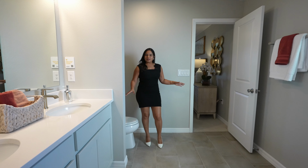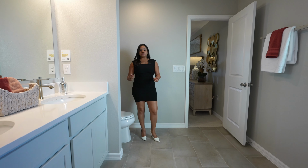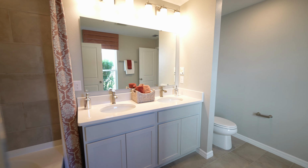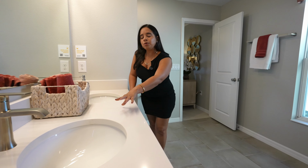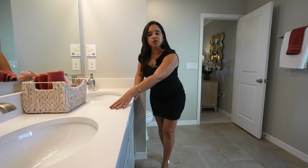So now, if this is not your forte, you have the option to go ahead and close that in. The builder will do that for you. And then you're gonna have a double sink vanity, but you do have upgrade options. So you have the option to do the circle undermount, or if you want overmount, you can do that. And if you want the square or rectangular ones, you can do that as well.